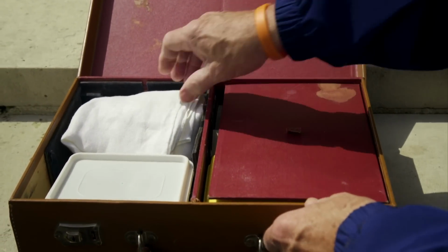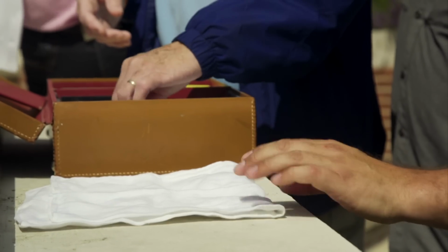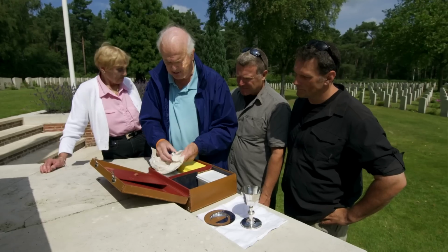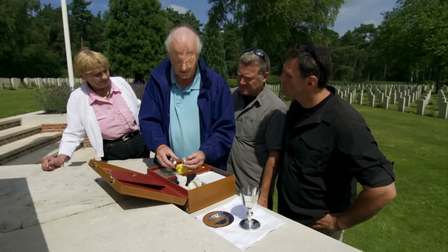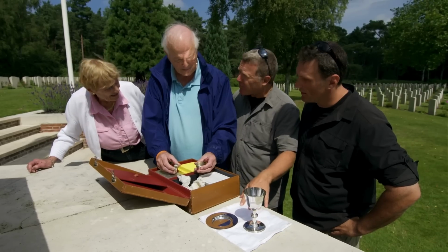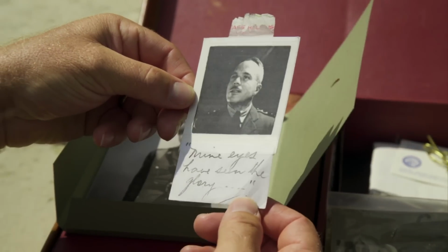This is my father's field communion set, which he took with him when he was giving the last rites to soldiers in the field. And this was the goblet for the wine, and this is the plate for the bread, or the host as it's called. And this particular host comes to us directly from 1945. Really? Right there is over 60, 70 years old. This is what he had on the battlefield. Indeed. That's right. The fact that Doug's father had it with him here in Holland in 1945 made this extra special.